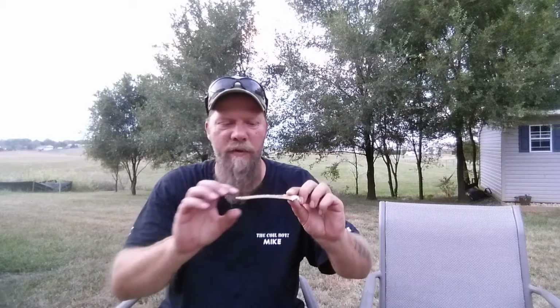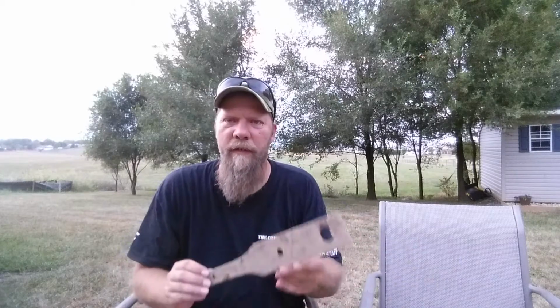Got an old horseshoe there that's broken and worn down pretty thin. It's very thin, maybe the thickness of a quarter or a nickel there at the end. So that was a neat little find. I won't bore you with all the junk, but just interesting stuff.